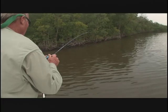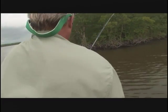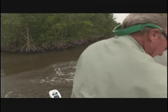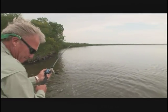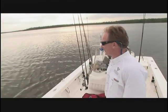Now watch this guy jump. Come on, boy. Nice big tarpon. Yeah. Here he goes. Oh, son, that's fun. That's what we're talking about. We're talking about topwater tarpon. Holy day, you can't beat it. Andy, I love it. All the plan has come together.